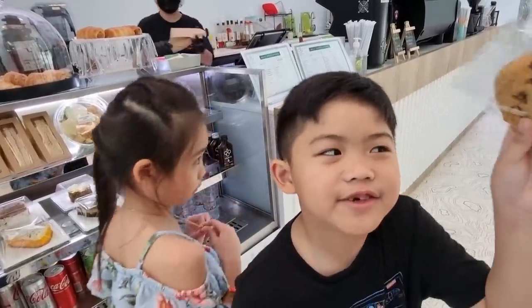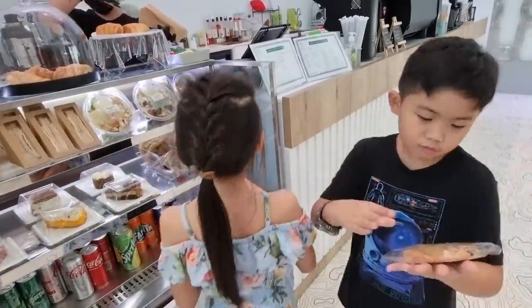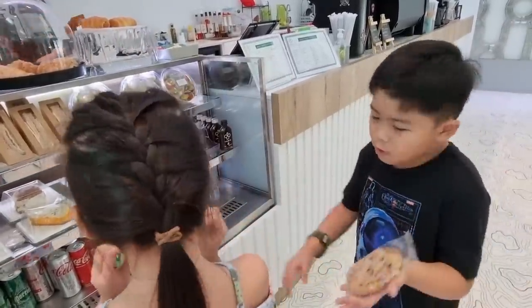Like my nanny always cooks like this. Yeah. Like makes like this. But more smaller. Or the size of this.